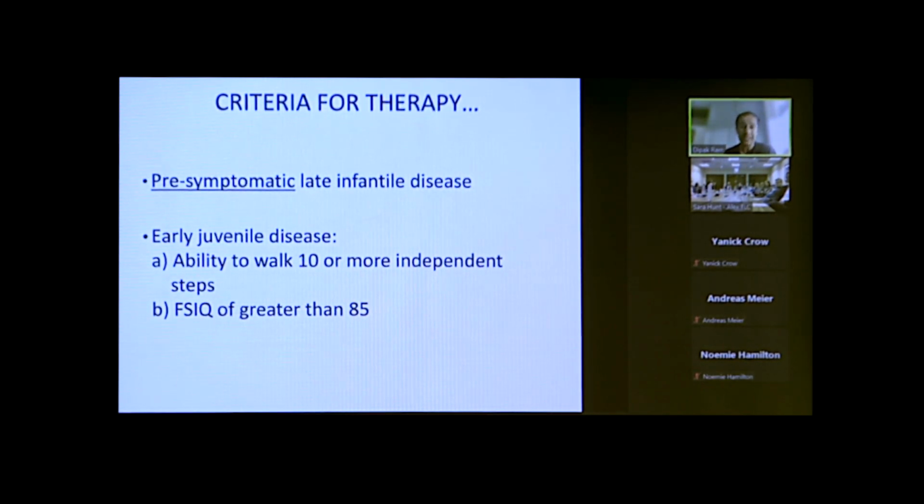And we would offer LIPMLD for a pre-symptomatic late infantile disease patient, which means that the only way they could get diagnosed currently in the UK is having an older sibling who is already affected, unfortunately. So it's really what the families tell us, that the older sibling is saving the younger sibling's life. Or if they have early juvenile disease and they're able to walk independently and take some steps across the room, and they must have an FSIQ of greater than 85. Again, from the trial, we realized that if they didn't, they continued to progress.